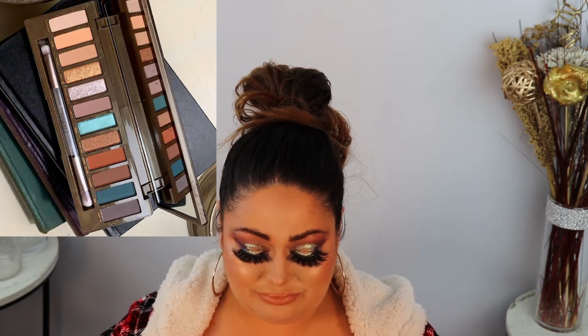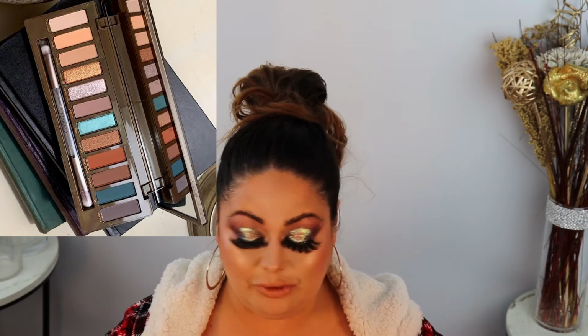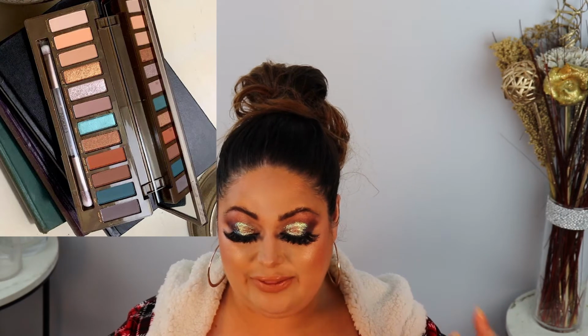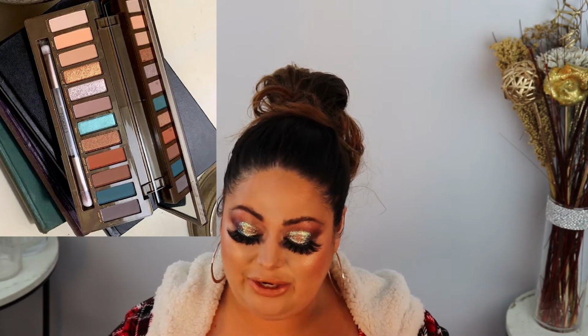There's really just one pop of color, which is that beautiful blue, which I do like, but I feel like with the rest of the colors in this palette, I don't need three transition shades at the top. Those are all very similar. You have a couple of browns that are very similar, and then you've got a dark teal, and then a gold silver shimmer, and then that bright blue shade.